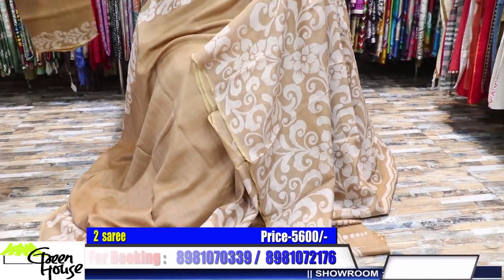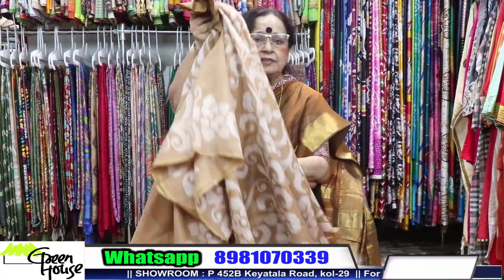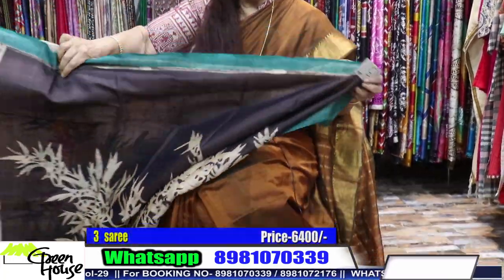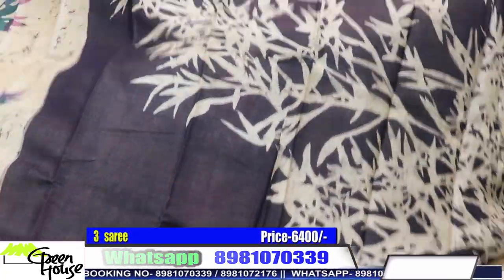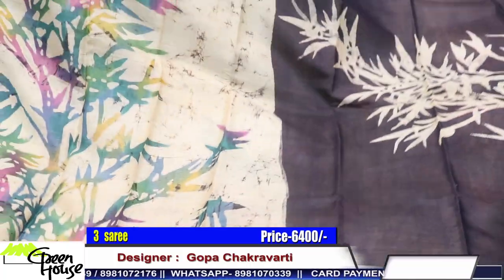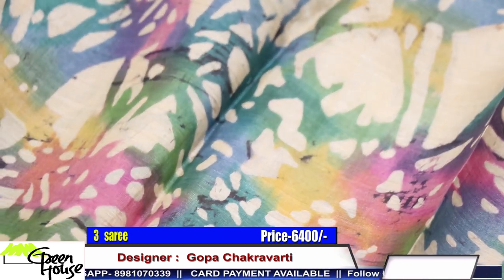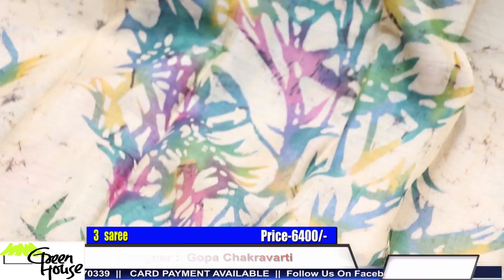Oh, this is the blouse piece with the saree. The same price, 5,600, but it's worth it. I am telling you, this is worth it. Very good sarees. Now, about this texture, let me tell you. This is also a half tusser, but it is 75% silk, no, 60-40. This is also on half tusser.